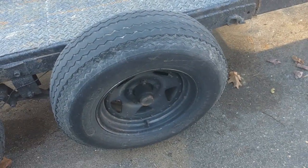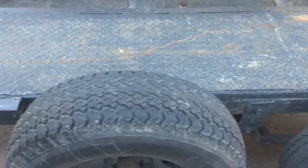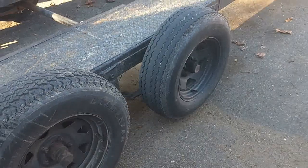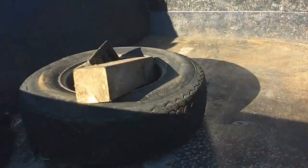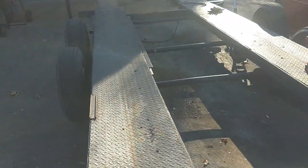Can't complain on these tires. But, you know, it's one of those things where in the back of your head you're always hauling stuff and thinking about having a blowout. Even the spare is not too great. But luckily, I never had to use it.